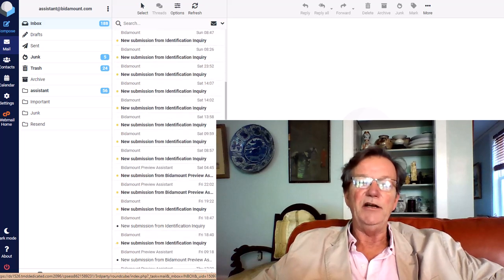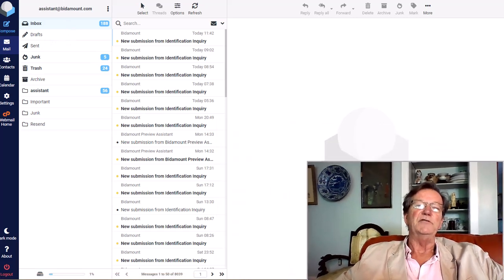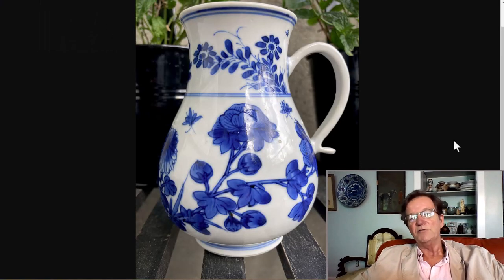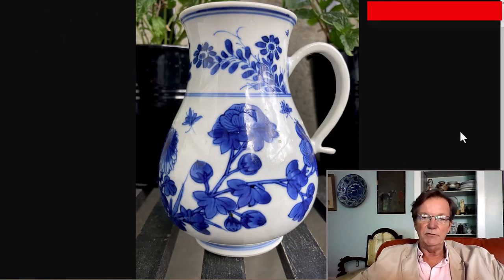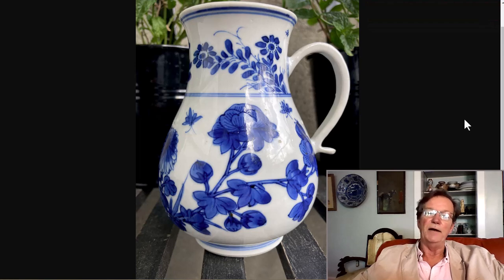And yesterday we got one that was a bit of a puzzle because it was a pot that was sold. Here it is. This was sold at Bukowski's recently, which is a part of Bottoms, and it was listed as a Kangxi period blue and white jug. Apparently, according to the buyer who sent these in once he got it, he was puzzled by it, and he wasn't sure if they were correct in their attribution that it was Kangxi.